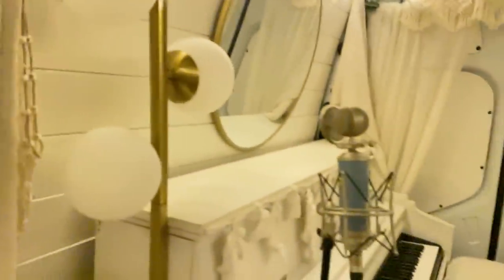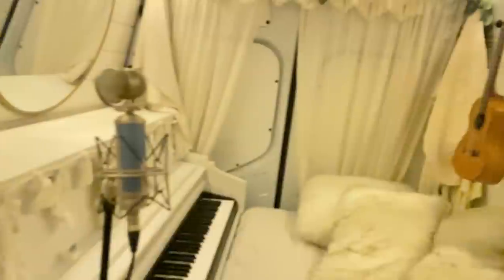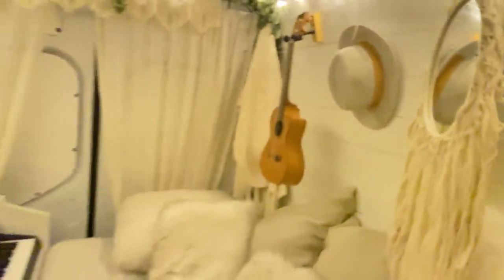I cannot wait to get my toilet. Look how good this is. Oh my God, look. But I stayed in St. George waiting for my toilet, but I decided to have it shipped to Florida to my brother's because I was just ready to get out of St. George. So how cute is this little place though?